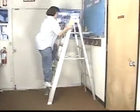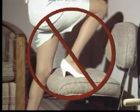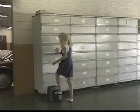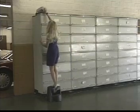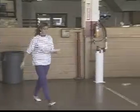The next category of slips and falls is using improper ladders. Using chairs or boxes as a means of extending your reach is totally unsafe. Use the proper step stool, ladder, or other approved means when you need to reach to another elevation, and be sure the ladder is in good condition.